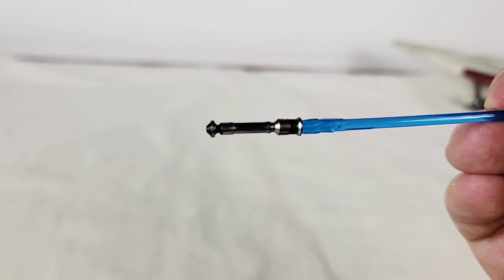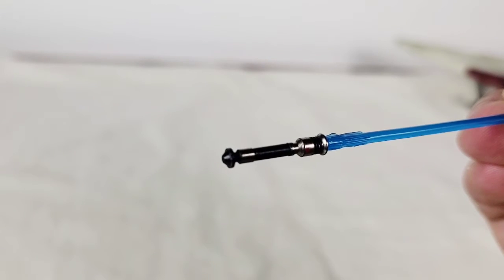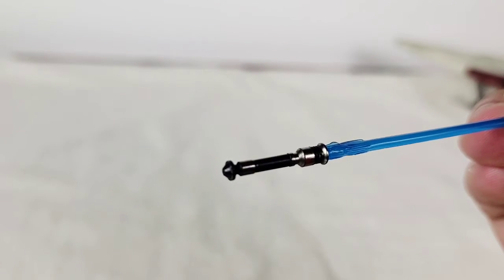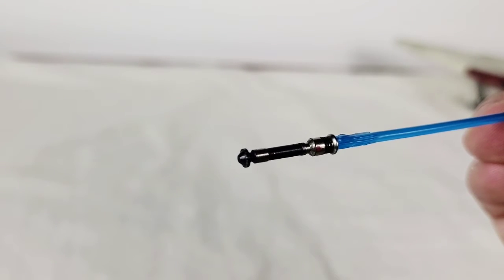I also noticed that on the lightsaber, there's a side that is completely black. I don't know what the point of that really is. My only guess is it has something to do with the magnetic feature on Obi-Wan's hand.